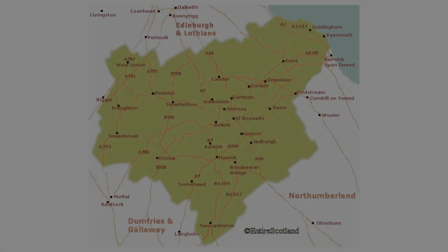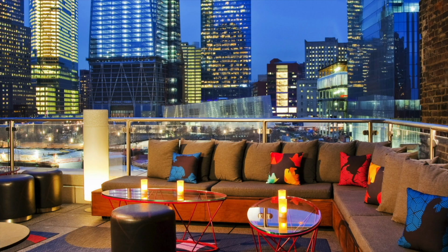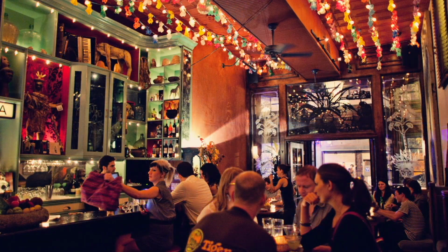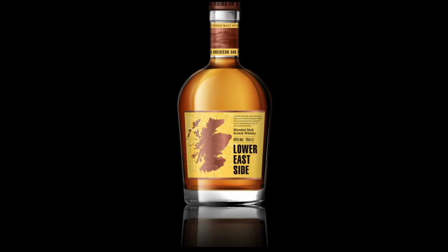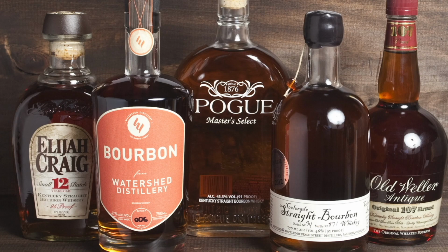Lower East Side is the Americanised geographical description for the location of our distillery in Scotland. It also happens to be just about the coolest spot in Manhattan for a good night out. Hundreds of bars, clubs and restaurants. The brand has all the advantages of strong Scottish provenance and heritage, and it is 100% a malt whisky. And this is mixed in with all the cool Bourbonesque imagery of Americana, New York, Manhattan.